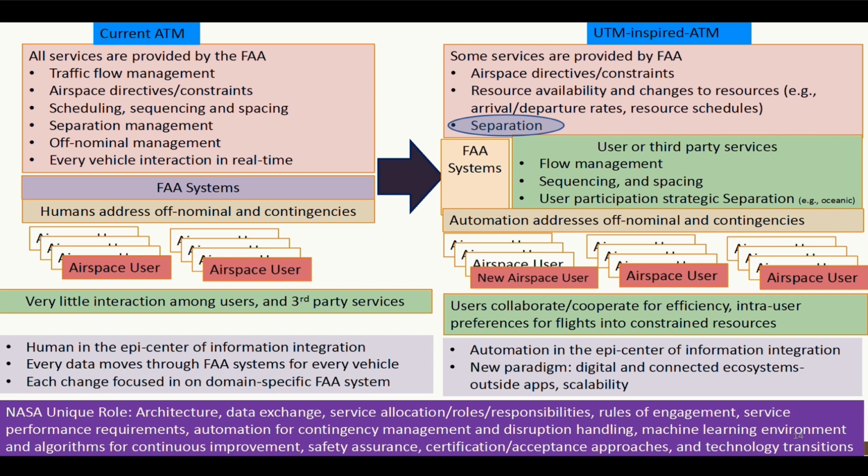The fundamental thing here is the current operations: everything is done by the FAA. Now we're trying to migrate towards UTM-inspired ATM, where some of the services are provided by third parties. Two things I want to identify here. One is very little interaction happens among third parties today. Human is at the epicenter of all information integration, and we're trying to break that by saying automation should be the epicenter of all information exchange.